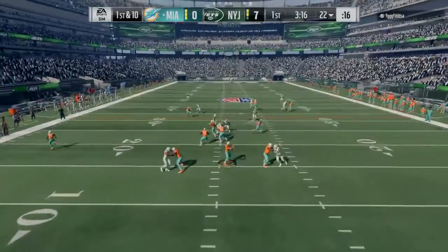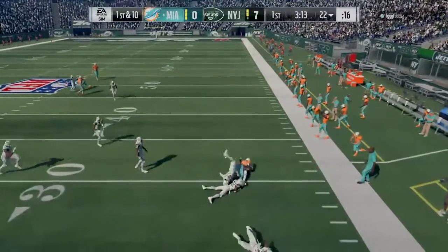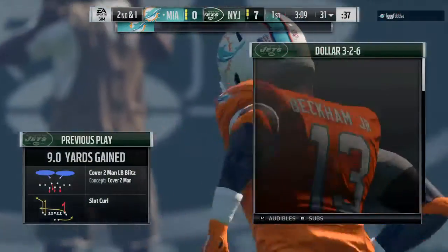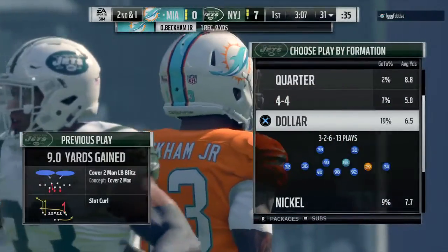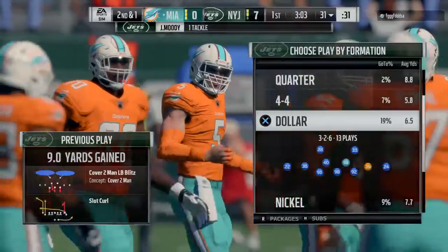He'll come out throwing here on first down. It's caught by OBJ, and they'll take him down at the 31-yard line. Give him 9 there on the first down completion. We'll see what kind of mindset they have here offensively after giving up the touchdown on the opening drive.